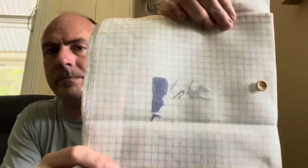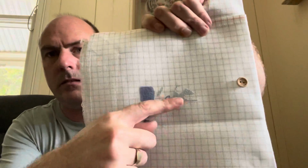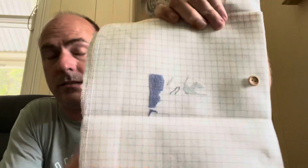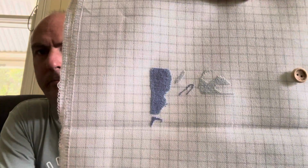And I'm doing it on 28 count easy guide. Again, 2/1 tent stitch. And this one got 1,536 stitches. So that was my start on this one. So just over here, I think, is near where the dragon starts. That's where I got to on that one.